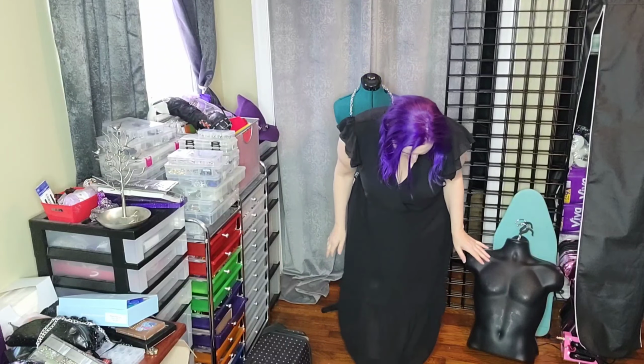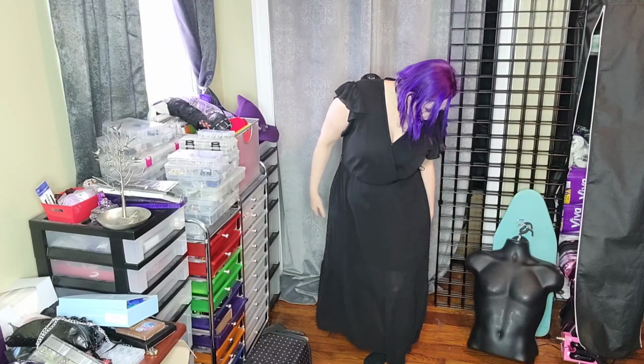The only thing left to do is to try it all on, see what fits and what doesn't, because what fits most likely I'll keep, and what doesn't will end up eventually in my Poshmark. I'll be right back. Here is that mesh flutter sleeve little dress, which I think is so cute, and it fits me great. No pockets or anything, unfortunately.